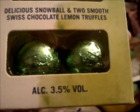Anyhow, I got some more. You know, I love these lemon, what are they? Delicious snowball, two smooth Swiss chocolate lemon truffles. Yeah, this video is definitely not made for kids. Snowball, they're nice.